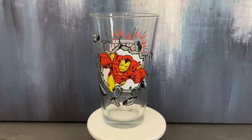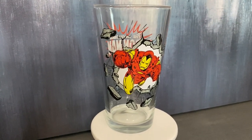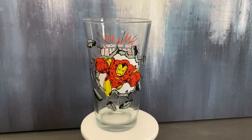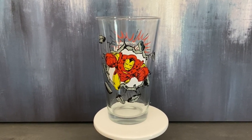I saw this glass and knew I had to get it for my husband. He loves Marvel, the Marvel movies. He loves creating Marvel dioramas, and he is a collector. So I picked this up for him to add to his Marvel collection and memorabilia.